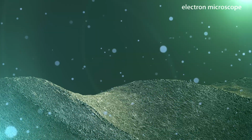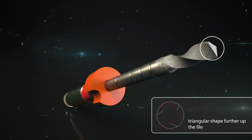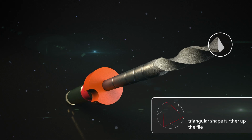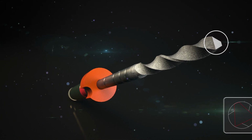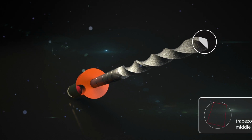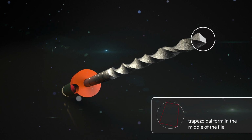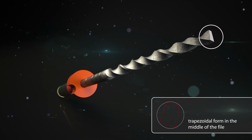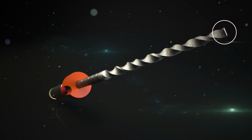The innovative EDM process enables the internal cross-section of the file to vary extraordinarily. The almost rectangular cross-section at the tip of the HyFlex EDM gradually changes to a trapezoidal form until it approaches a triangular shape further up the file. The decreasing taper towards the top also contributes to the extremely high breakage resistance of the HyFlex EDM. This high fatigue resistance makes the NiTi file a reliable instrument even in tricky treatment situations.